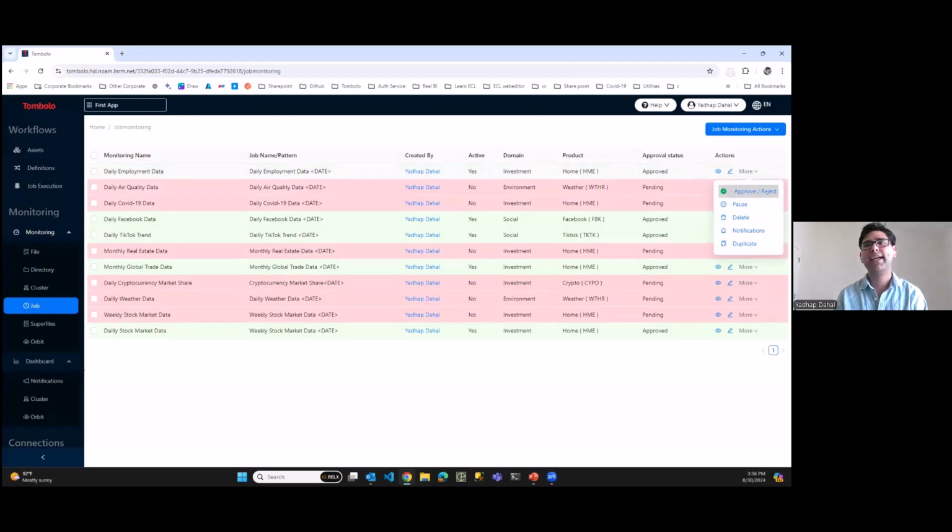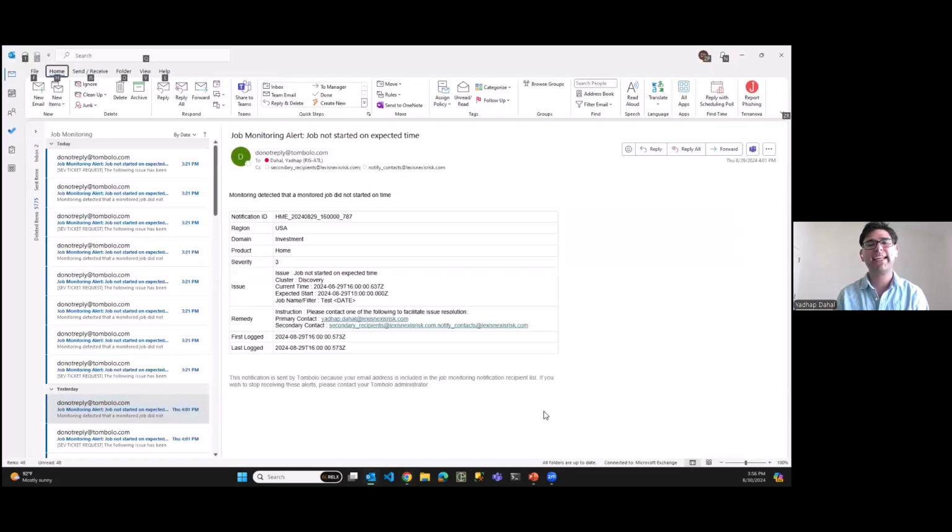We already looked at approve and reject. We already looked at start and pause. Now you can delete a monitoring if it is no longer useful. If you are no longer using it, you have an option to delete it. You can even look at the notifications that are generated by this monitoring. So let me quickly show you one of the notifications that was sent out by job monitoring.